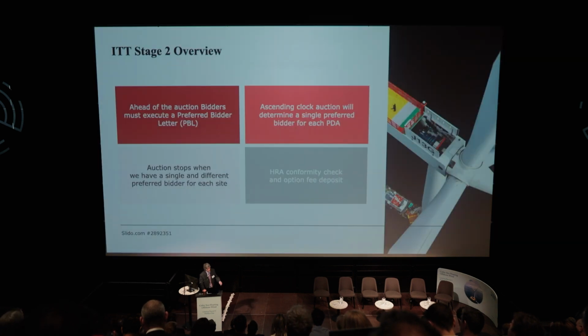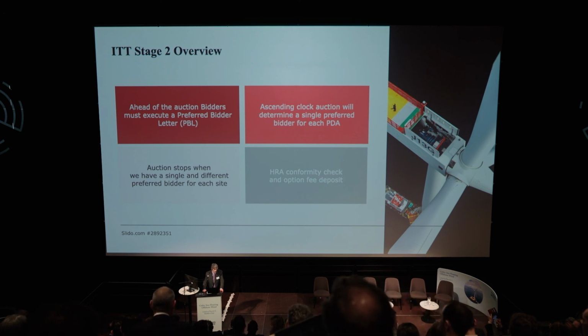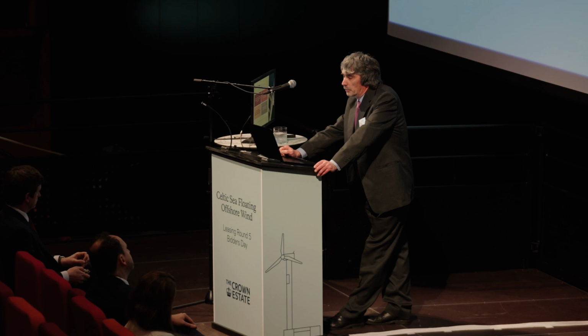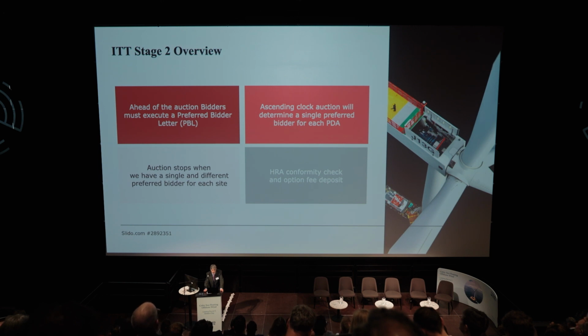So, thank you, Matt. I'm going to talk to you about the final stage of the invitation to tender process. What we've got on this slide are the 4 key areas of the invitation to tender stage. I'm going to start by talking about the preferred bidder letter. This is a prerequisite: all bidders must sign the preferred bidder letter to be invited through into the auction.